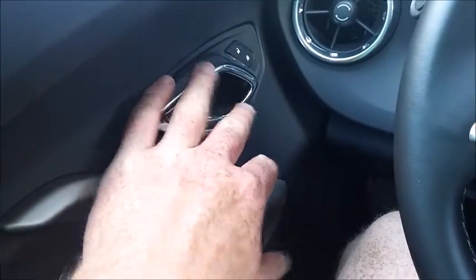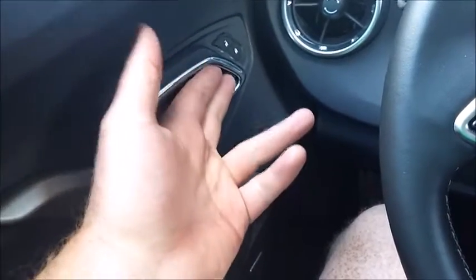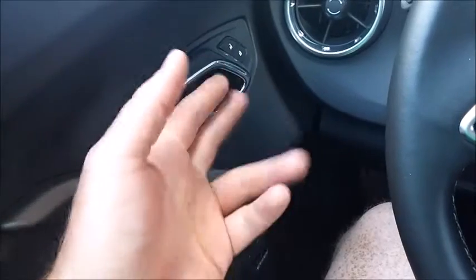Here is the door. When you stop and you haven't shut off the engine or anything, you pull this once and it unlocks the door, and then you pull it again and it will open the door. That's just kind of an FYI. Some people have a little bit of trouble getting used to that.